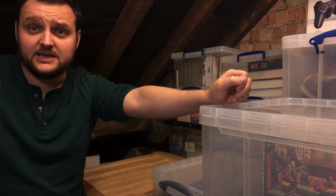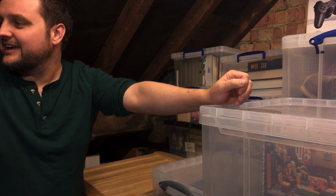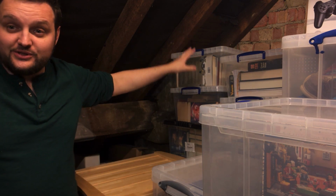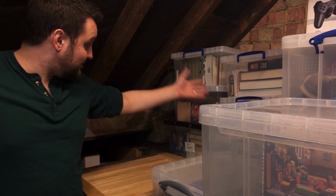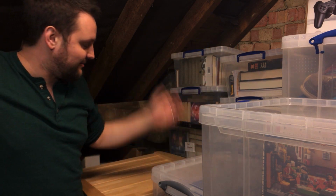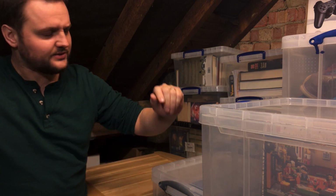So my loft's a tip. It's absolutely got far too much stuff in it. One day I'll sort it out. Anyway, this is the corner where I keep all the books that don't fit on bookshelves. Not just Doctor Who ones, we got so many books that we're never going to have space to display. We really need to get rid of some. But not the Doctor Who ones. Not getting rid of those.